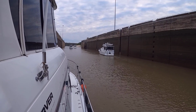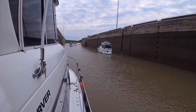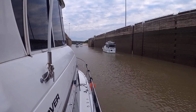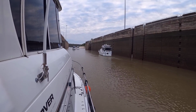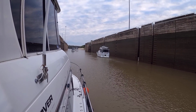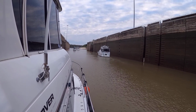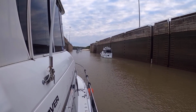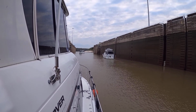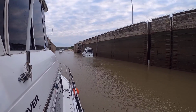Coffeeville Lock was all ready for us. We went right in, and now we are all untying and getting out of here. So, not a lot of drama. I think this is the lock. When we were through last time, we had a lot of drama. We got stuck in here, tied up, had to wait about, I don't know, 45 minutes, an hour. But I'll have to go back and look at that video.